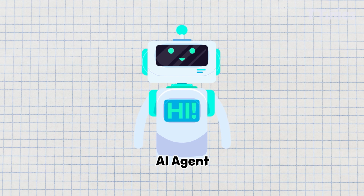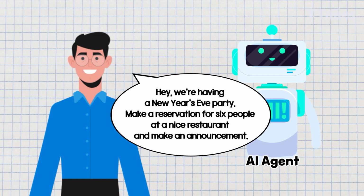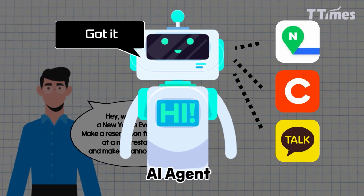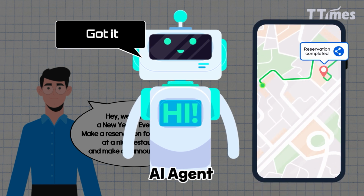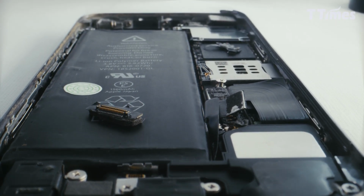I can say, hey, we're having a New Year's Eve party, make a reservation for 6 people at a nice restaurant, and make an announcement. Then the AI agent will use necessary apps on my behalf and prepare everything for me. Of course, how do I give instructions? It's multimodal, so I can just say it. These are the two huge changes that AI computing is bringing to the hardware market.